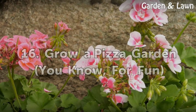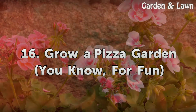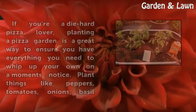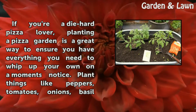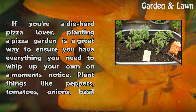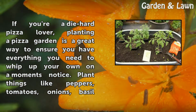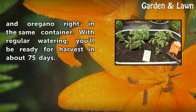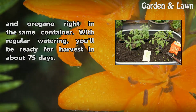16. Grow a pizza garden, for fun. If you're a die-hard pizza lover, planting a pizza garden is a great way to ensure you have everything you need to whip up your own on a moment's notice. Plant things like peppers, tomatoes, onions, basil, and oregano right in the same container. With regular watering, you'll be ready for harvest in about 75 days.